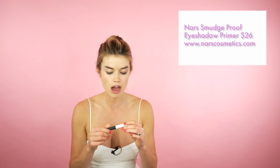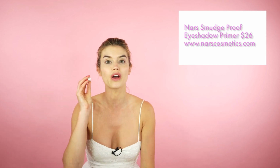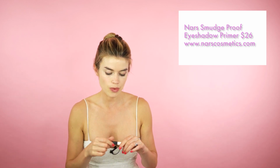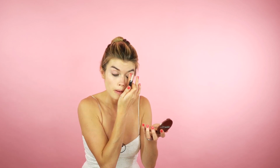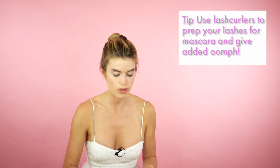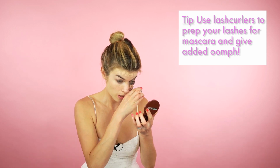So I'm going to start off with, very importantly, a primer for the eyelids. This is by Nars and it's just their smudge-proof eyeshadow base. And this one's just great for making that eye makeup last. So simply smooth it on to both eyelids and you're ready for your eye makeup. Really simple. I'm also going to take this little opportunity just to curl the lashes because I really want to make the lashes bold.